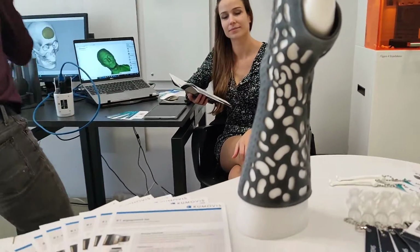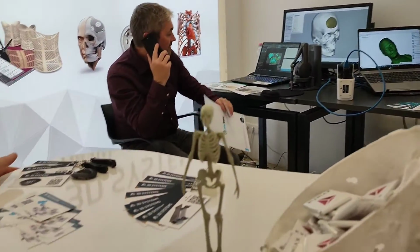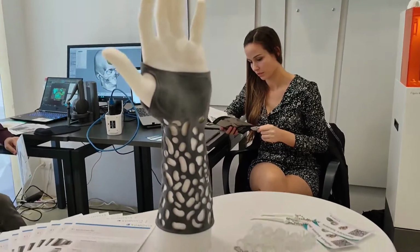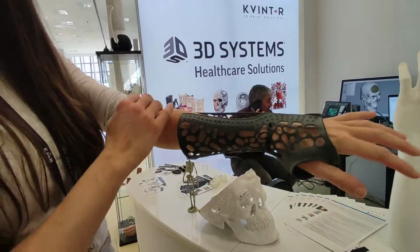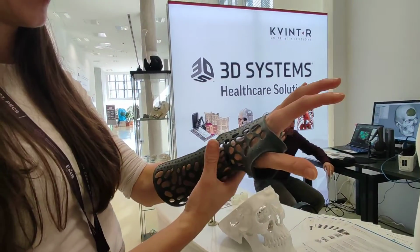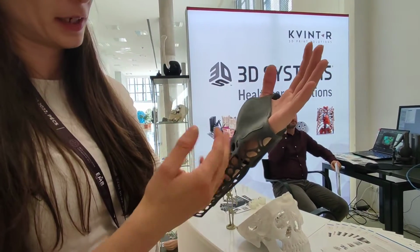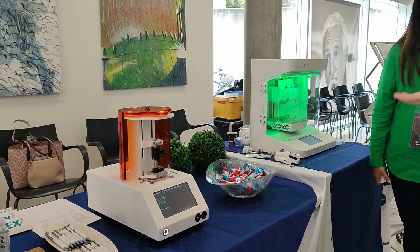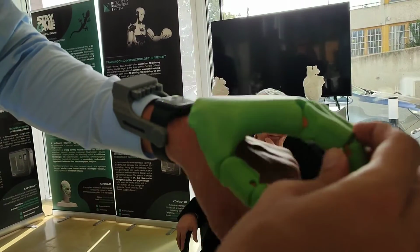She's showing me a wrist brace for rehabilitation. It's not using the normal cast, but a 3D printed material. This allows the model to be lighter and also to scratch through the holes. I'm not sure of the exact price, but they told me it's cheaper than the normal cast. There were people from different companies showing their products about bioprinting in this case and about prosthetics.